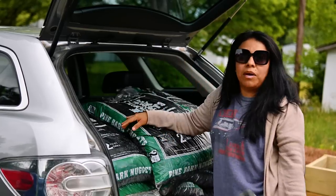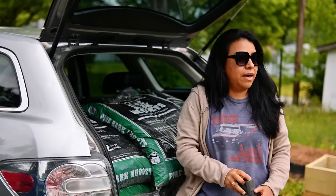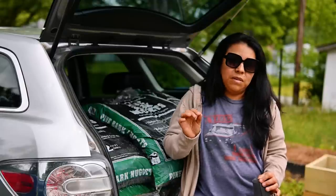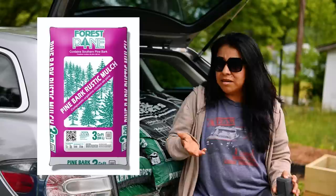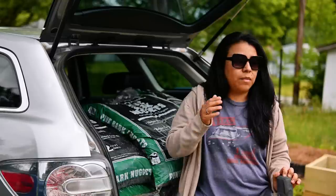And I also got some pine bark nuggets, which is what I have been using this year for filling up the spaces in between my raised beds. Originally, the last couple of years, I have been using the mini pine nuggets from Lowe's. They come in a pink bag, and the bags are kind of huge. I think they're 2 cubic feet, if I'm not mistaken.